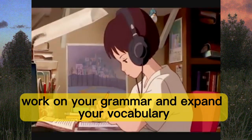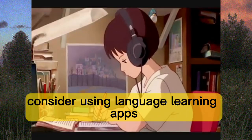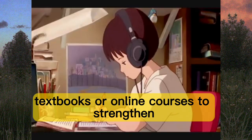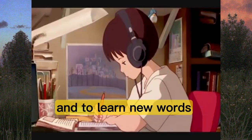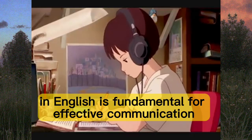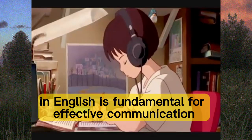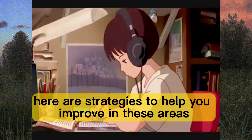Number 5. Grammar and vocabulary. Work on your grammar and expand your vocabulary. Consider using language learning apps, textbooks, or online courses to strengthen your understanding of English grammar rules and to learn new words. Developing your grammar and vocabulary in English is fundamental for effective communication. Here are strategies to help you improve in these areas.